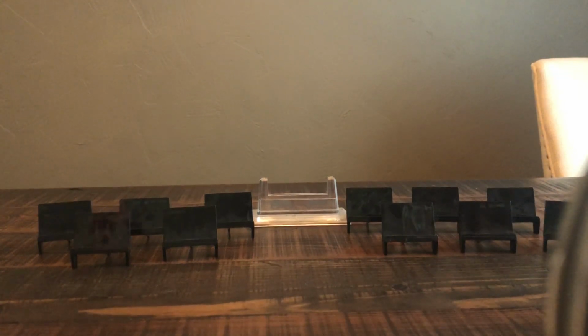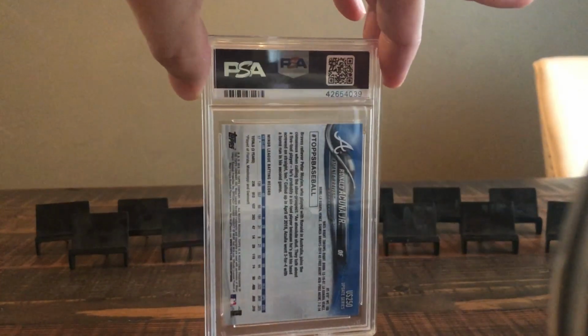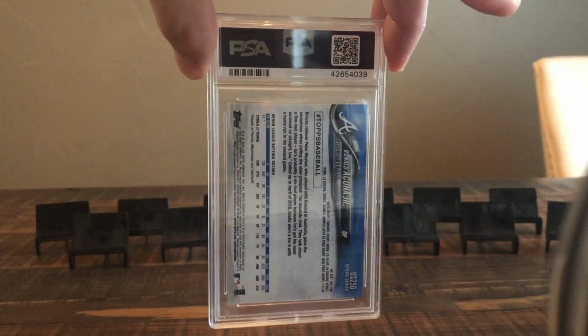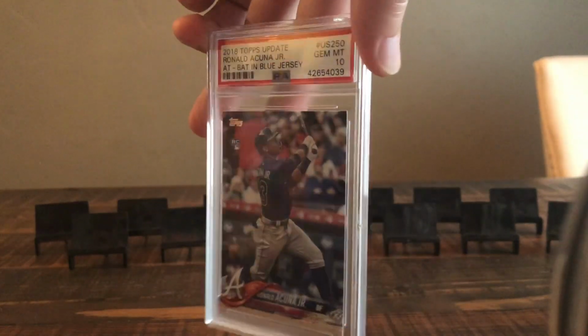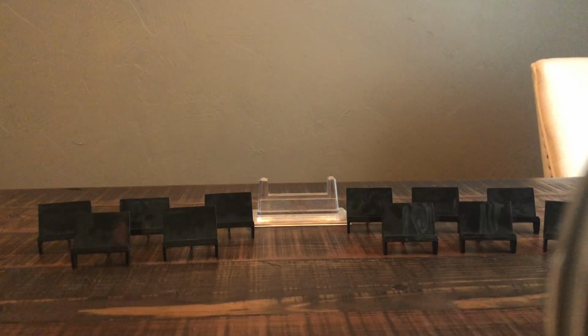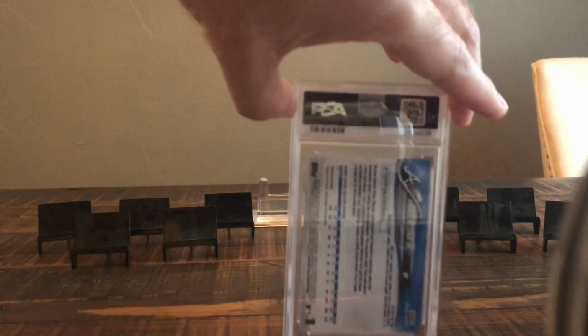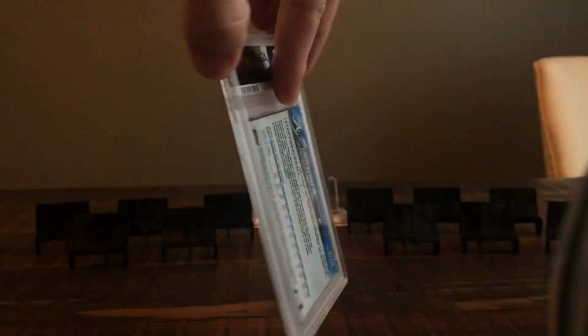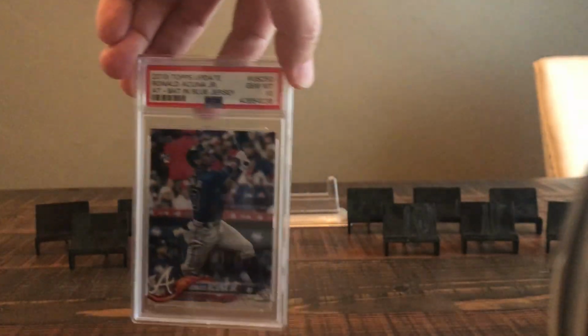I guess not. So now we got the Acunas, right? And this first one is... wait. This is number 2, so this will be yours, okay? All right. So this is Seth's Acuna. I sent in 1, 2, but this is number 250 of that same set. Both had 10s? A 10. Nice. Congrats, man. That's an awesome card. And this is mine. Same card. Both had 10s. Give me a 10. Nice. I got a 10.